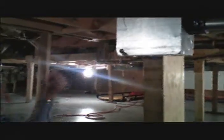Okay, here we are under the layout. Over here to my left is where the circus end is. Right over top of me is the Memorial Day Parade. It's run by a big motor and with chain guide.